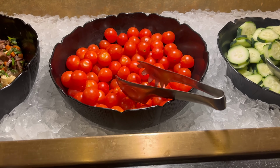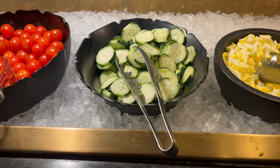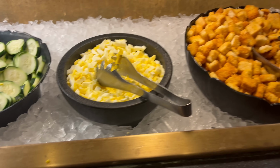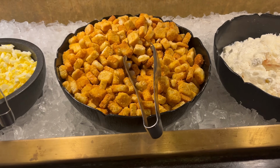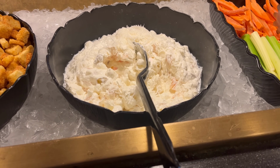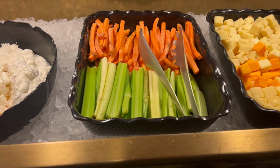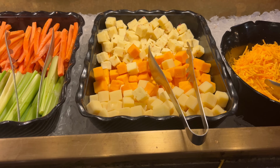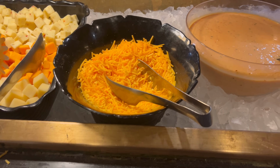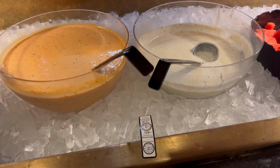And we have some very bright tomatoes. Cucumbers here, next to some chopped up eggs. Nice little salad station. We have croutons, and looks like a Jello fruit salad here. Carrots and celery, as well as some cheeses. That looks nice. Hey. We have some shredded cheese here. And Thousand Island dressing, as well as ranch dressing.